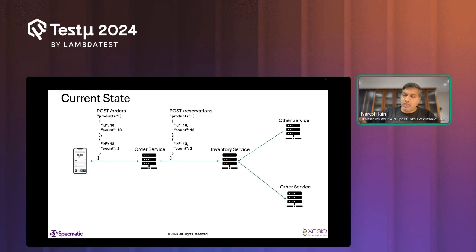Inventory service could internally check with a bunch of other services, and there could be a complex orchestration of calls that might happen here. And then once everything is good, it will come back with an ID for your reservation, and also the list of products that you had sent. Against each product you have sent, it would come back with a status, right? Whether it's confirmed, whether it is short picked, whether it couldn't fulfill at all, etc.